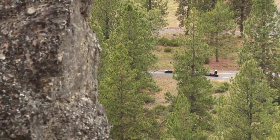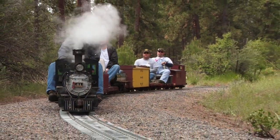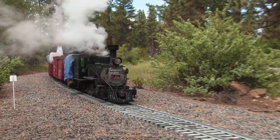So, what is Train Mountain? There's no real way to describe it. You just have to come over sometime and see it for yourself. And if you make it to a triennial, you'll be glad you did.